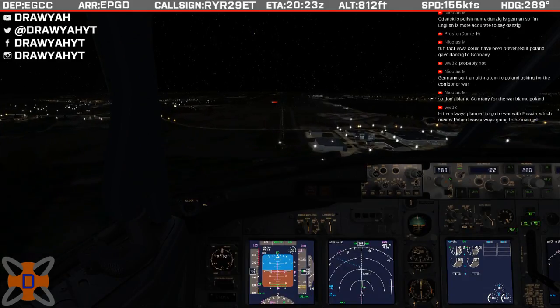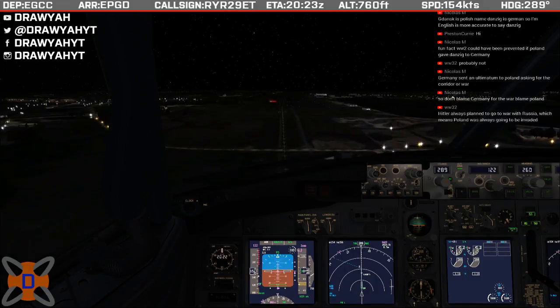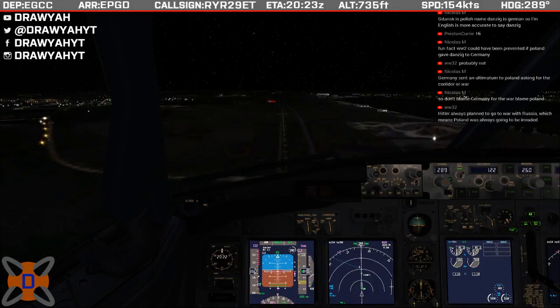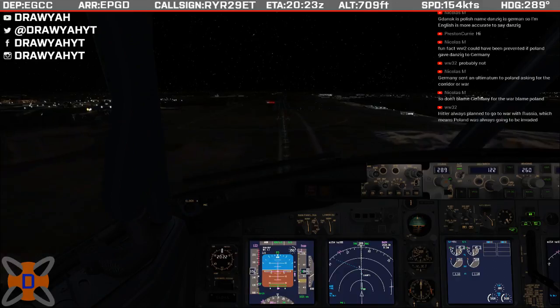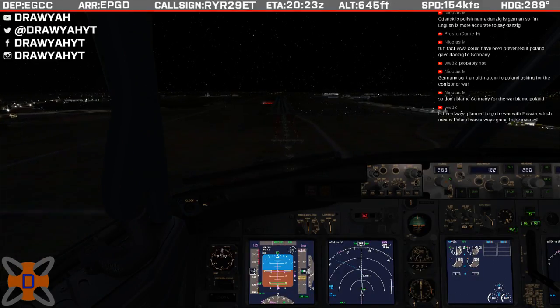Here we go, a little bit low, but that's fine. Our runway's not too visible until we're right on top of it. Auto throttle disconnect.